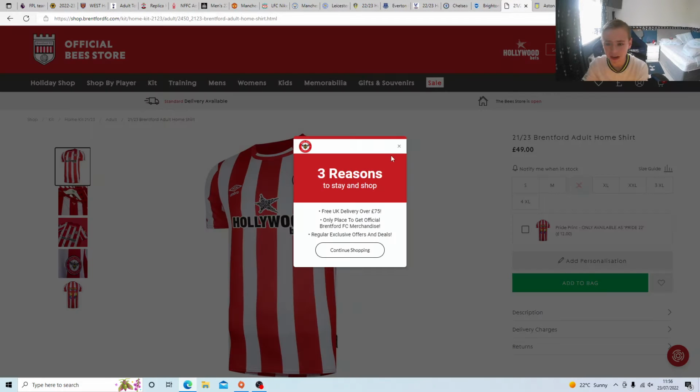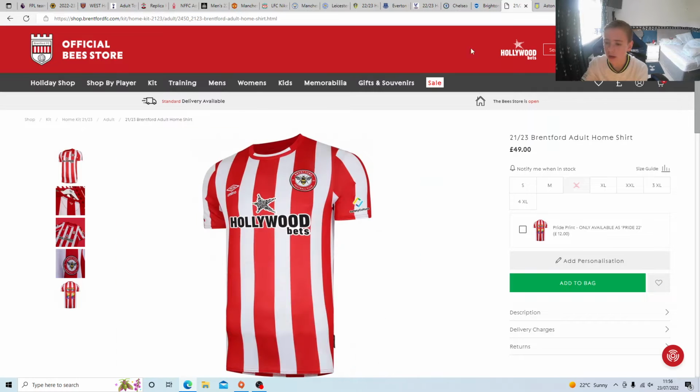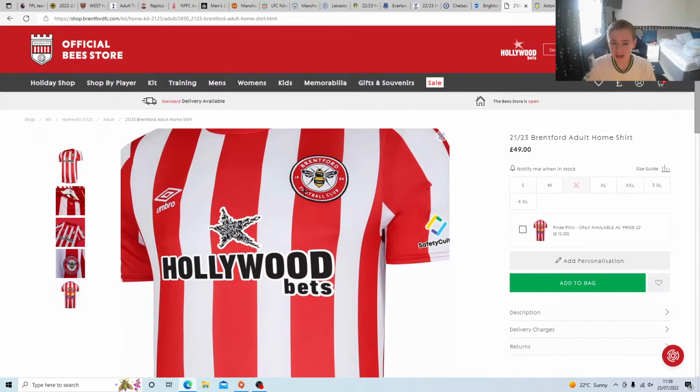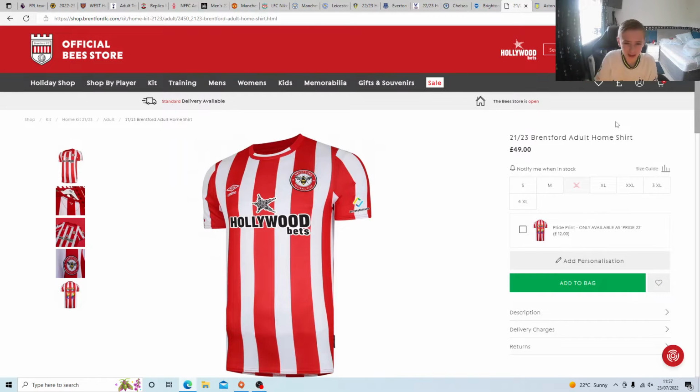Moving on to Brentford. I rated this kit last season as well, but Brentford have not changed home kit, as I think it's for money reasons or something. They've kept the same home kit for the next season as well. So that is Brentford's home kit again, and I can't remember what I gave it last year, but this year, if you look at it, it's just a nice little Brentford kit. They don't need any big old design on it. I think it looks nice. I'm going to give that, the best one so far, a 7 out of 10. I think it actually looks like a nice kit, to be fair.